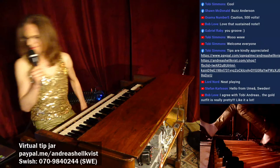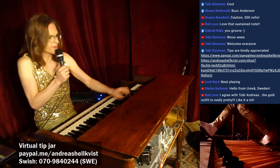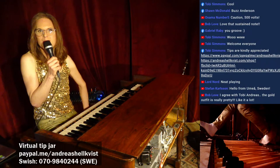So that's the inside of a Hammond B3. And because of those spinning wheels, I thought it'd be a great reason to play Spinning Wheel by Blood, Sweat and Tears. So I'll do that.